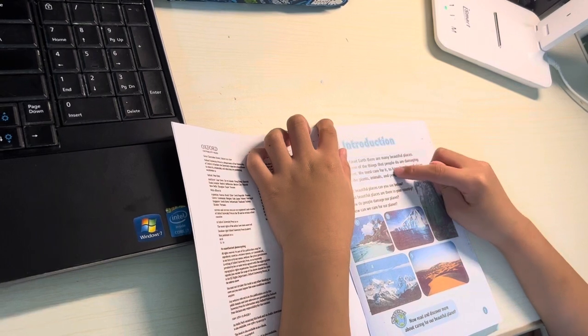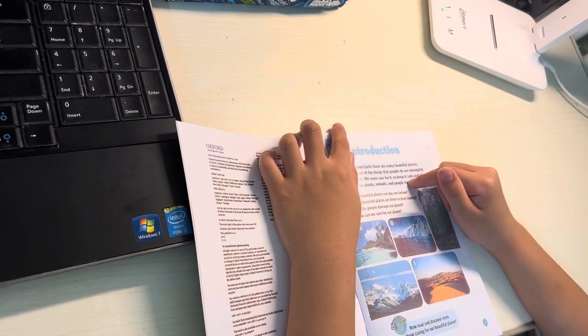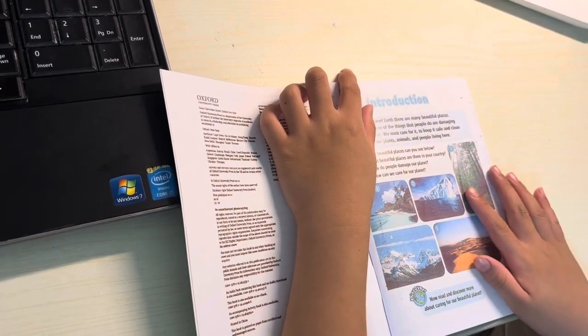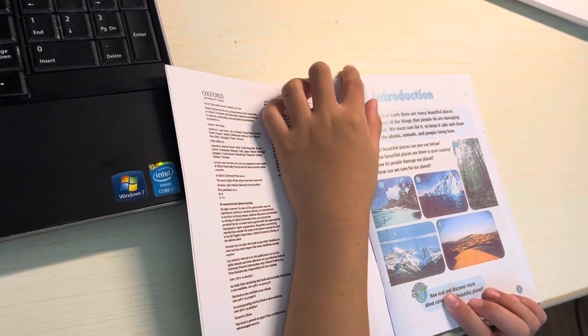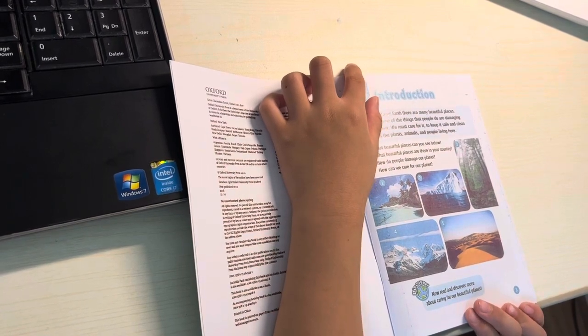What beautiful places can you see below? What beautiful places are there in your country? How do people damage our planet? How can we care for our planet? Discover! Now read and discover more about caring for our beautiful planet.